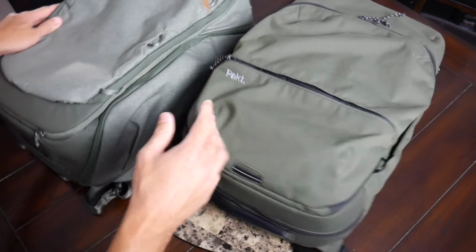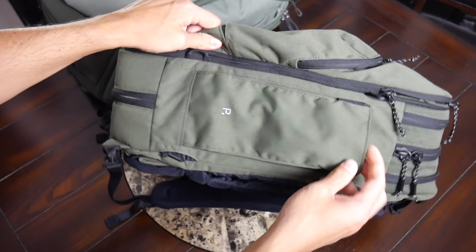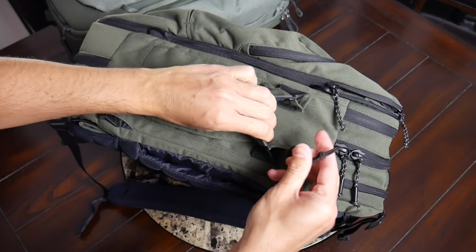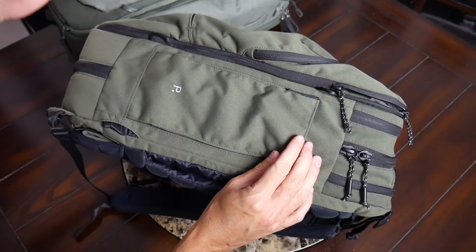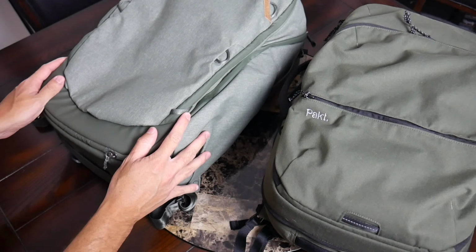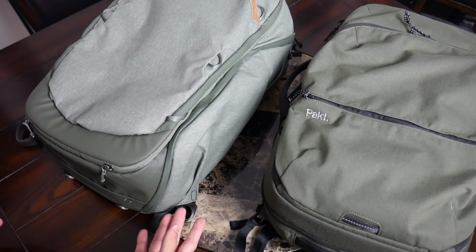And then on Pakt's end, you do have an external water bottle pocket that has a good amount of capacity. It's pretty tall, it has a nice amount of elasticity, and it works well. It's got a little bungee cord at the top to help secure something a little bit taller. And so it does a good job, but you only have the one, whereas you have one on each side for the Peak Design bag. So a little bit of an edge there if water bottle pockets are important to you.